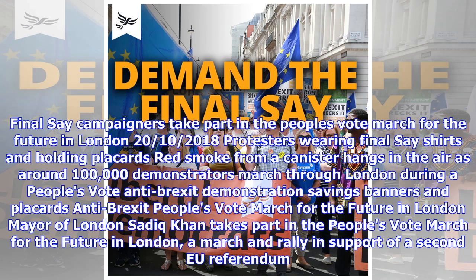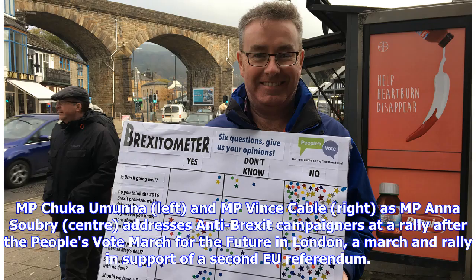Mayor of London Sadiq Khan takes part in the People's Vote March for the Future in London, a march and rally in support of a second EU referendum. MP Chuka Umunna, left, and MP Vince Cable, right, as MP Anna Soubry, centre, addresses anti-Brexit campaigners at a rally after the People's Vote March for the Future in London, a march and rally in support of a second EU referendum.